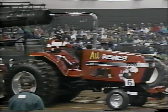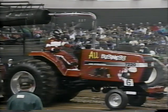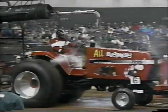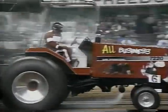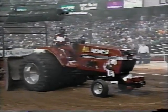All right, here we go. Our next one on the starting line. It is the all-business tractor. Roger Early, here we come. Well, he made a good, strong run for a guy that hadn't had the tractor very long. He did a nice job.